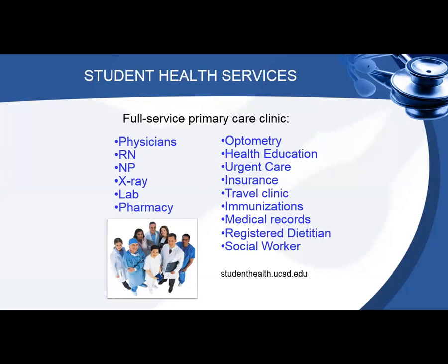We offer health education for different programs. We have an urgent care that's available to students all during the week as well as on Saturdays from 9 to 12. We have an insurance department where we can assist you with billing and different insurance needs. We have a travel clinic. We offer immunizations. We have medical records available, a registered dietitian, and a social worker. And that's our website right at the bottom. You might want to take some time to look at what we offer there.